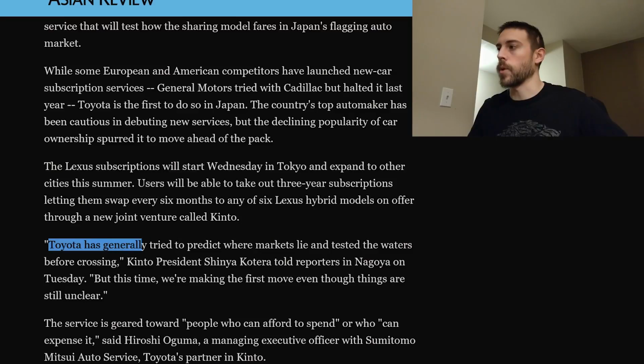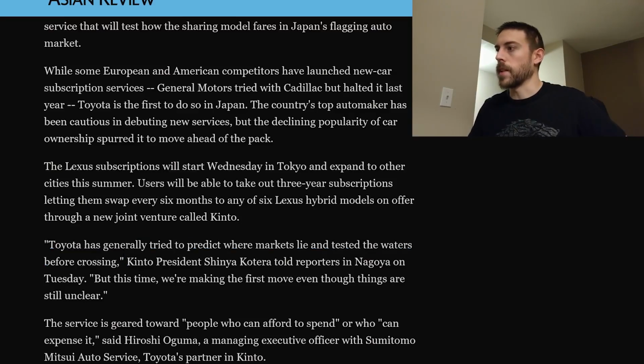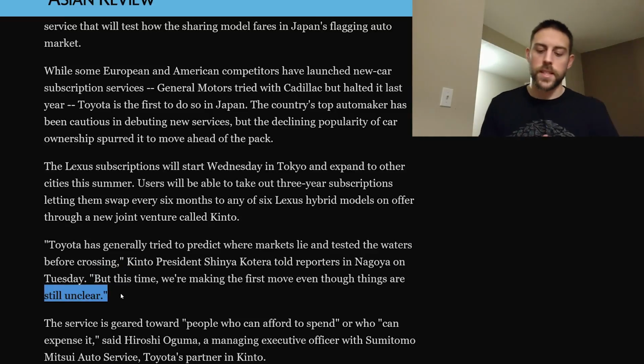Now, this is an extreme scenario where $1,800 a month would never be feasible for most people out there. However, we can speculate more on this here at the end. I don't want to get too far ahead of myself and get really excited. Toyota has generally tried to predict where markets lie and tested the waters before crossing. But this time they're making the first move even though things are still unclear. That's good. Well, to me that's saying they're desperate. They're already behind. They can't sell enough cars. So they need to do something innovative, and to me this is the best way to do it.